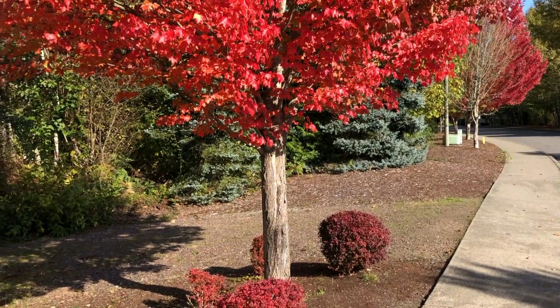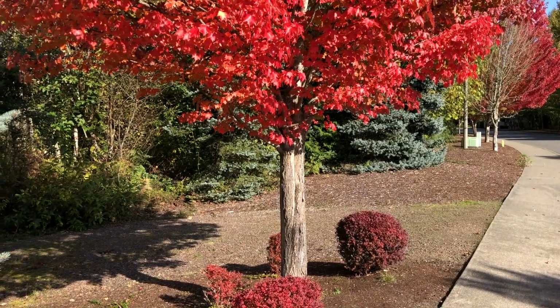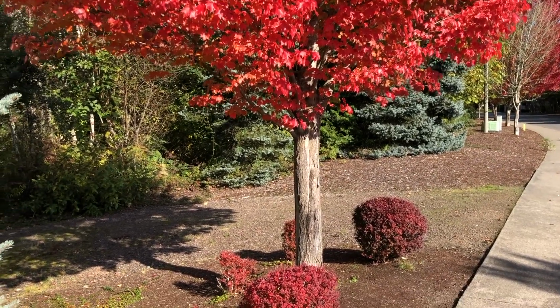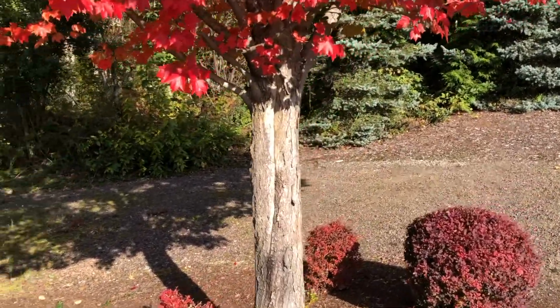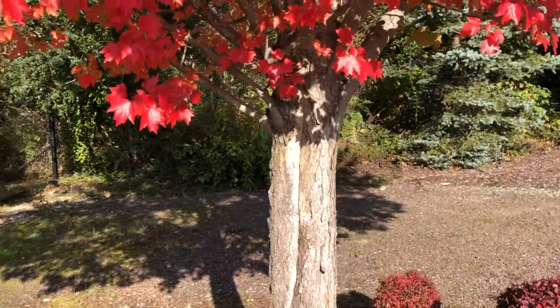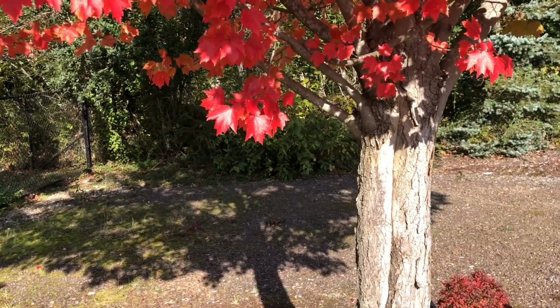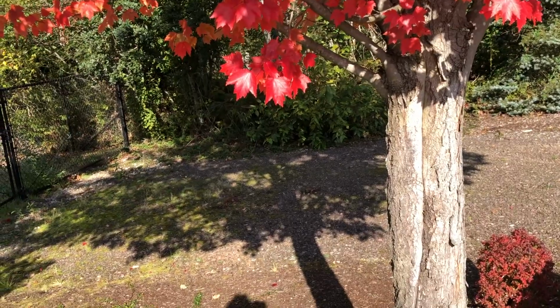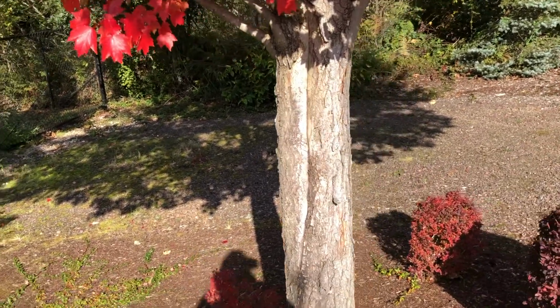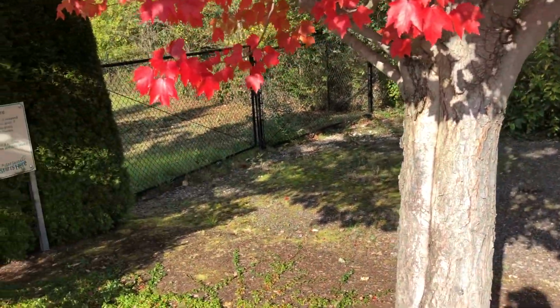So what I'm going to do is find some details in this tree. And looking for details, getting closer, it's my go-to. It works so many times in places you can't normally take a picture without a lot of distractions. It just works really, really well. So I'm going to hunt around here for some images, some details, and we'll see what we find.